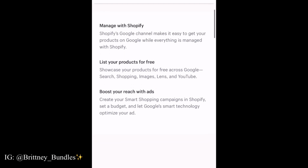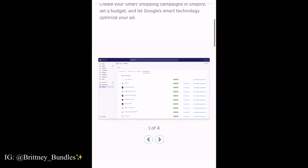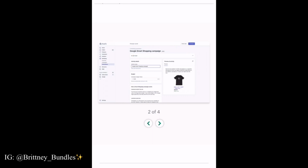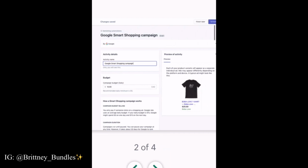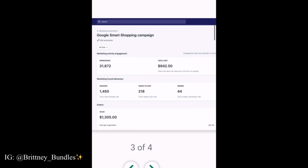At the top of the screen, just a moment ago, I showed you what the app looks like when you go to the App Store, and it goes over additional information as far as what the app has to offer. They also have different examples of how the campaigns can look if you decide to go ahead and download that Google app and create different campaigns for products.